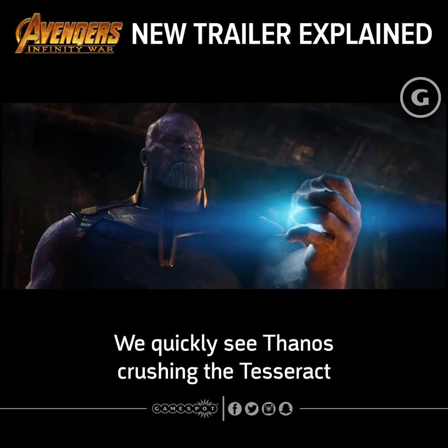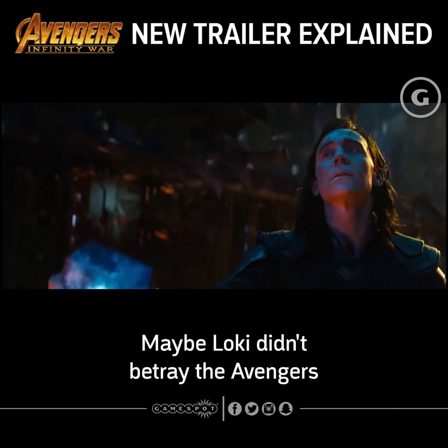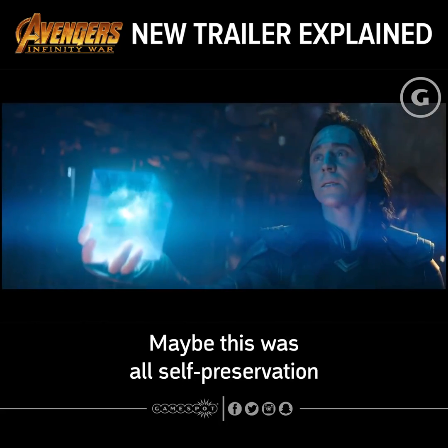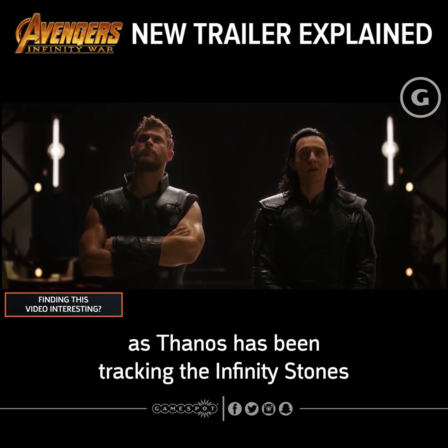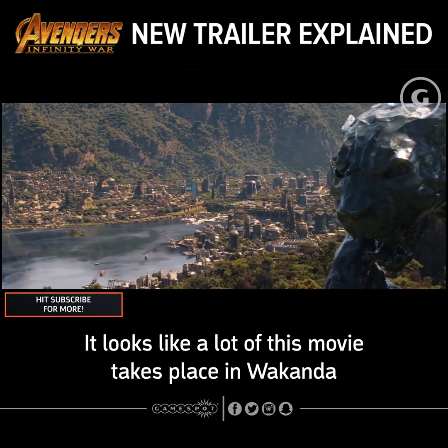We quickly see Thanos crushing the Tesseract, which contains the Space Stone. Maybe Loki didn't betray the Avengers. Maybe this was all self-preservation, as Thanos has been tracking the Infinity Stones, and Loki just happened to have one. It looks like a lot of this movie takes place in Wakanda.